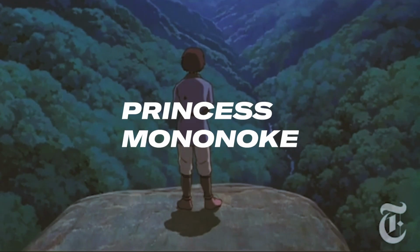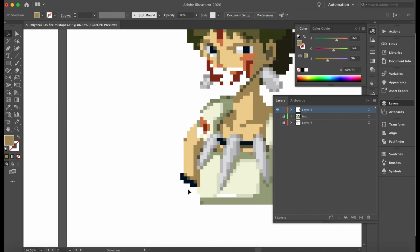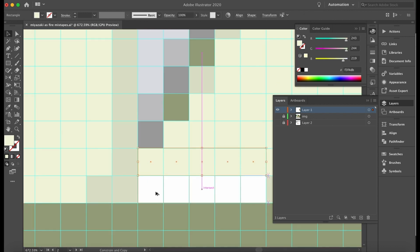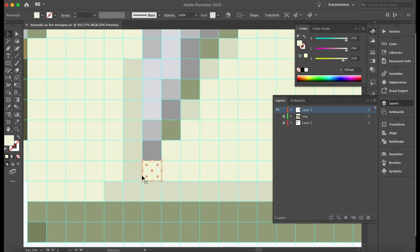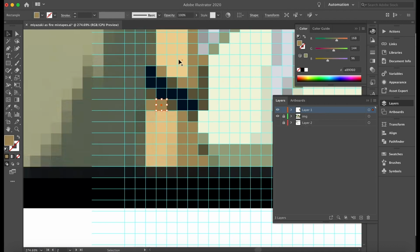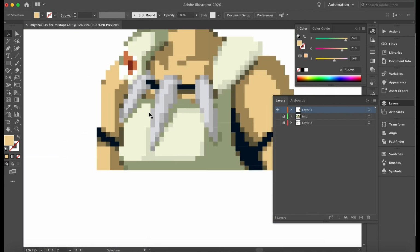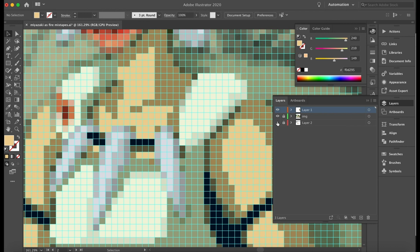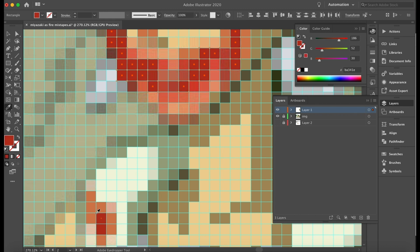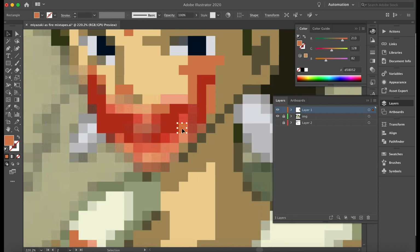Next up is Princess Mononoke, which is also one of my favorites, but so much darker than Howl's Moving Castle. I saw this when I was a kid, and I was like, what the heck did I just watch? I wanted to create this pixelated illustration of Princess Mononoke, and to do this, I found a photo of her that I liked and then pixelated it in Photoshop, and then brought it into Illustrator and built it out square by square, which took so freaking long, but it was worth it. You could also do this in Photoshop with the paint bucket tool, which I realized after I had spent 2.5 hours working on this, but it's okay.